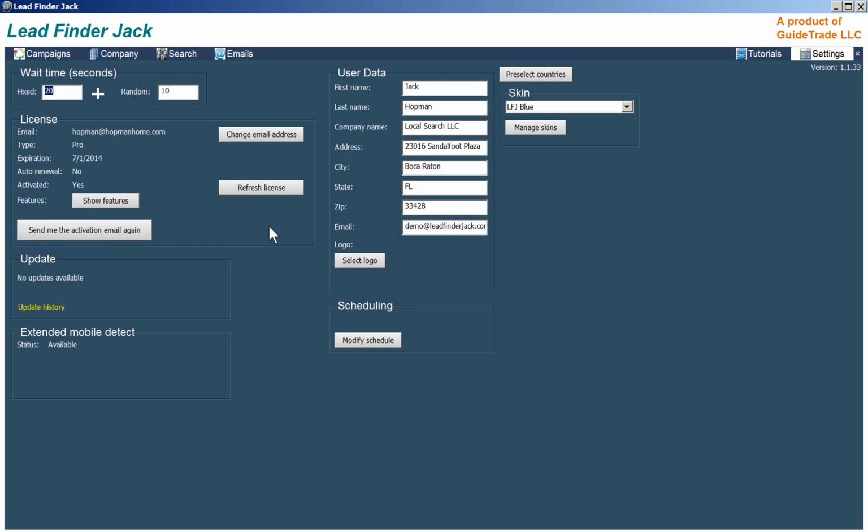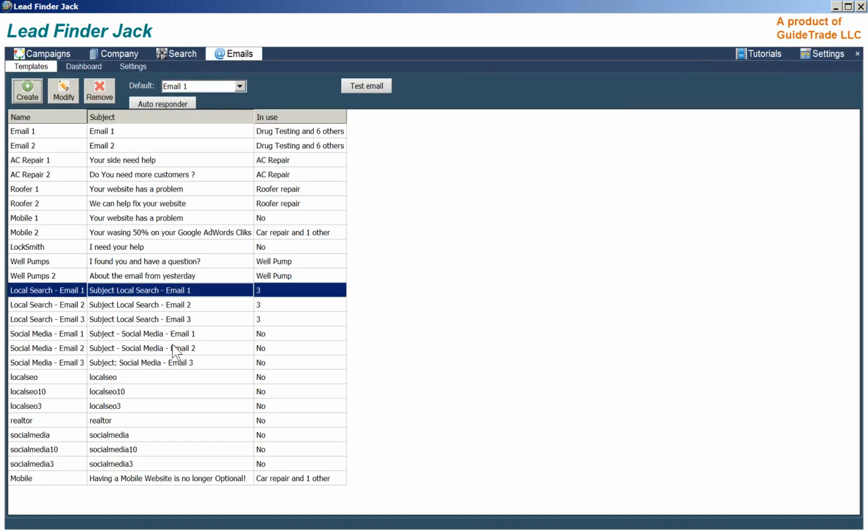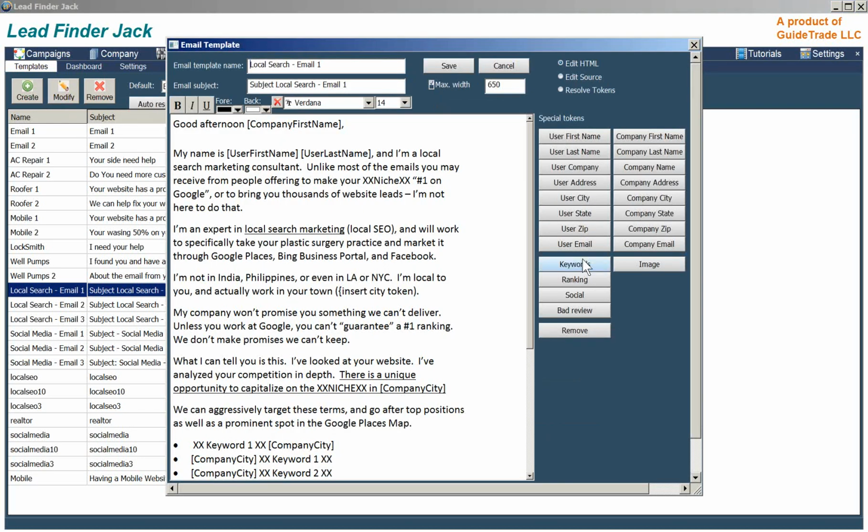For reviews, will it actually show the reviews, and where? Yes. The reviews will get stored, and you can also use them in the email. If you go to an email and modify it, you see those tokens like bad review, and you insert that token in the email. It will use that bad review in the email.